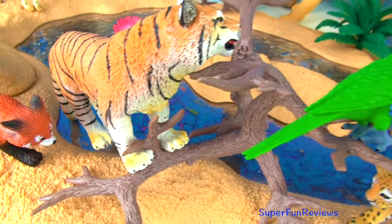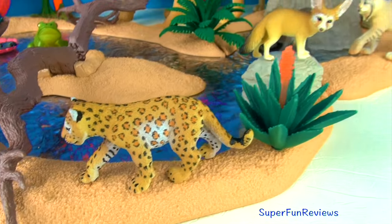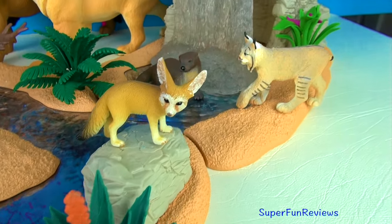You can see the Bengal Tigress, a leopard cub, a lynx.